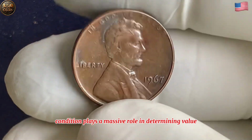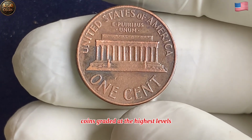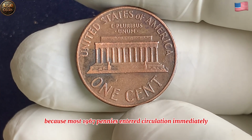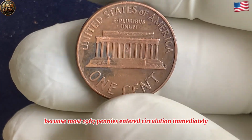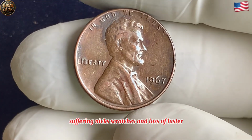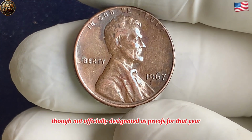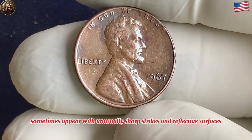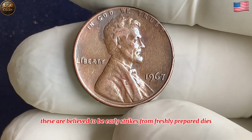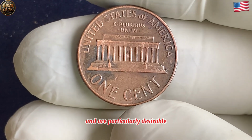Condition plays a massive role in determining value. Coins graded at the highest levels, mint state 67 or 68, are exceedingly rare because most 1967 pennies entered circulation immediately, suffering nicks, scratches, and loss of luster. Proof-like examples, though not officially designated as proofs for that year, sometimes appear with unusually sharp strikes and reflective surfaces. These are believed to be early strikes from freshly prepared dies and are particularly desirable.